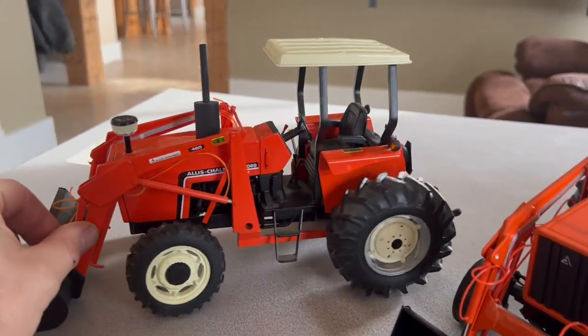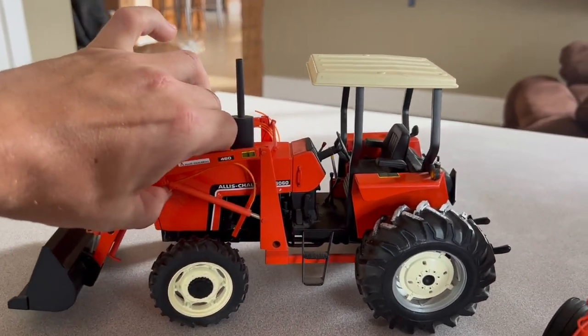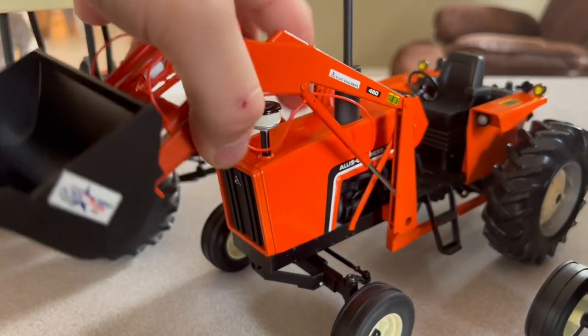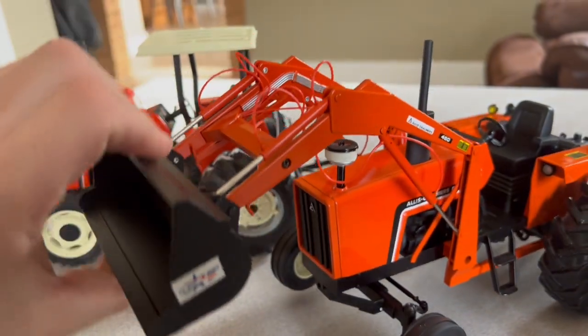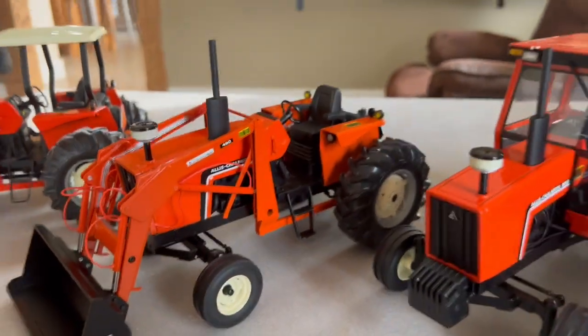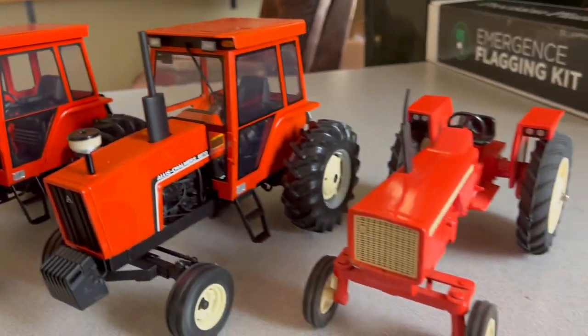There they are, guys. Pretty nice little rigs. All the loaders work on them and everything. If I can get them to go with one hand. Loaders work like they should. Bucket dumps. Pretty nice little replicas. Pretty highly detailed here. They all look good.